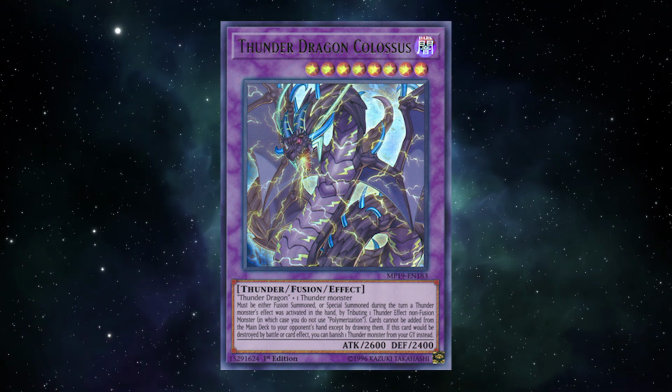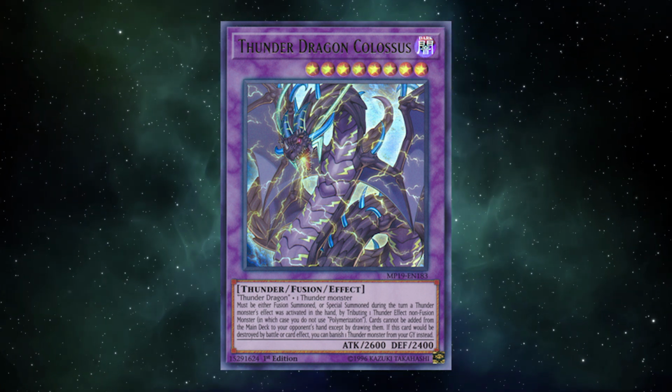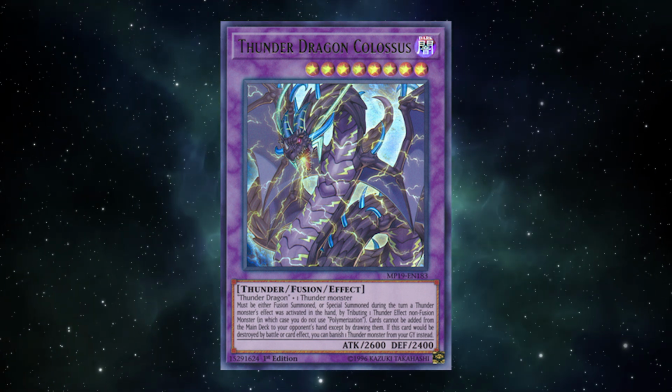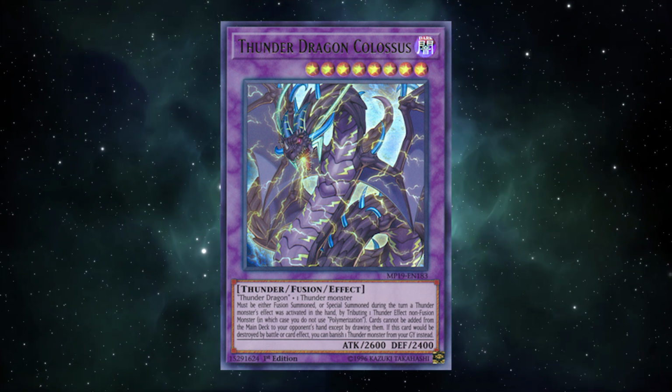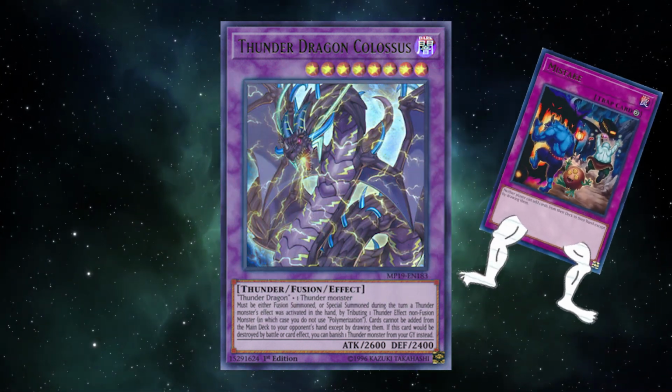This protection is from battle and card effect, and is not once per turn, which means that if the opponent tries to destroy this card, not only will it do nothing for them, but it can actually make you plus, which is pretty stupid, because they're going to want to destroy this card since, like I said, it's a mistake on legs. And that statement is twofold.